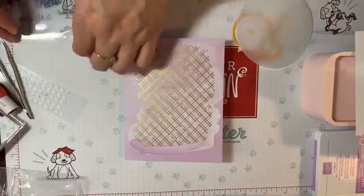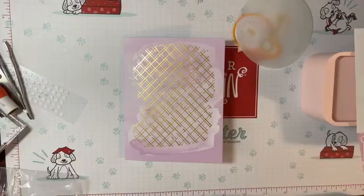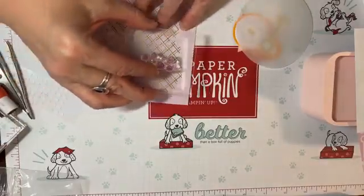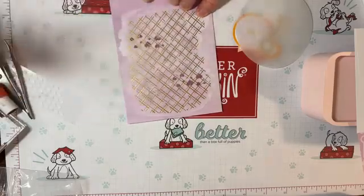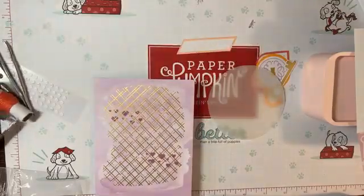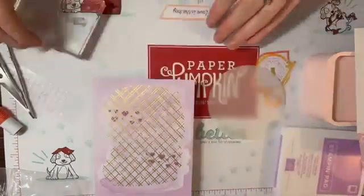They want us to use a different stamp for our sentiment. Love is the key is what they want for our sentiment. So we're changing our sentiment up a little bit, but we're still going to use those hearts. They want us to stamp a couple hearts on this paper here. So they want us to do one here. And one down here. Okay. And oh, love is the key. There we go. On our little label here. Love is the key. All right, so we're done with that.